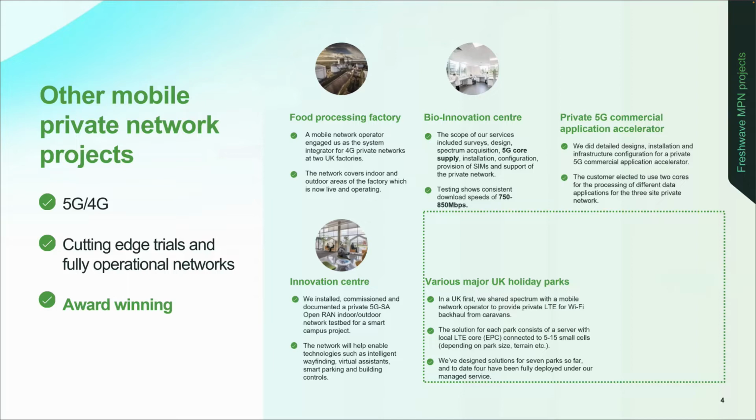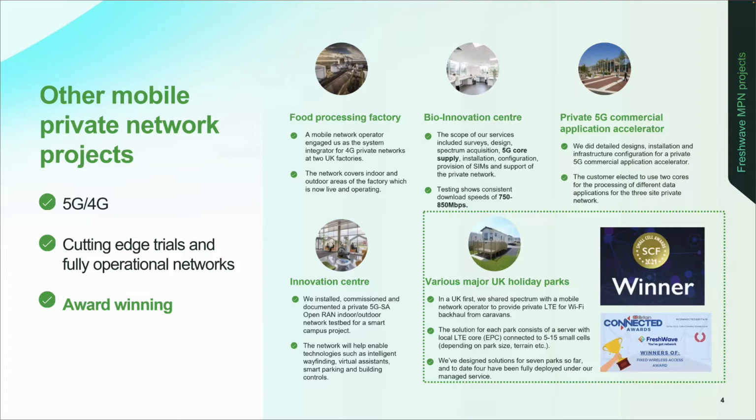Commercial application accelerator, and then we've won quite a few awards for our solutions for rural private networks, in particular for holiday parks, which are notoriously very difficult for mobile operators to connect in an efficient way, and also very difficult to cover for Wi-Fi. The only reason I mention that, I know this conference is primarily directed to the manufacturing industry, but any of you that have relatively remote locations that you're trying to cover and are struggling to cover, they could be offshore, they could be in rural or quite remote locations, we've got really, really good solutions for difficult to cover rural areas where, as I say, we've won a number of awards. So that's the background to the scale and variety of our private networks.